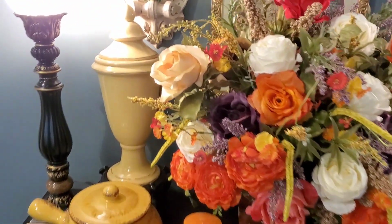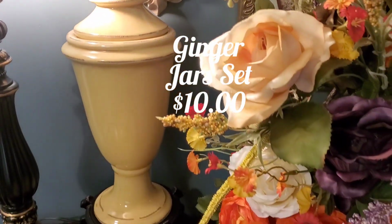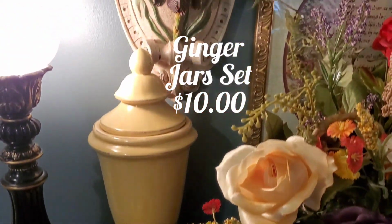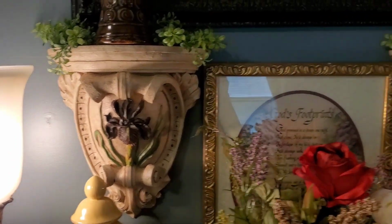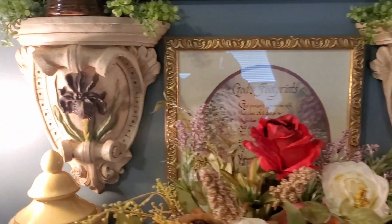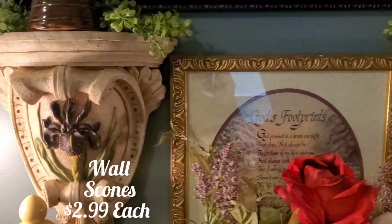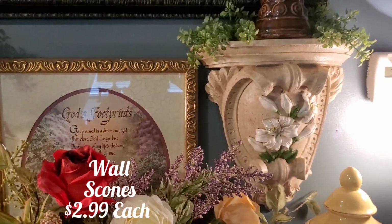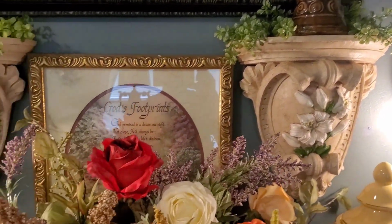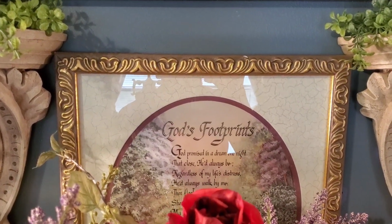And also, this is the other ginger jar right there, guys, as well. Okay, and up here, those wall sconces, I'm a bargain shopper. Those wall sconces came from the Goodwill as well. $2.99 with my discount. Yes, I'm telling you guys my age, and it's okay, because it's a blessing, guys, I tell you. And this is the footprint here.